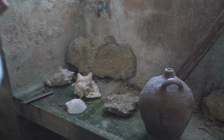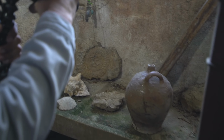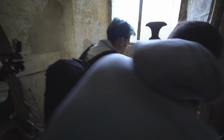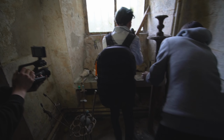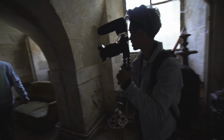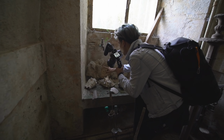Million year old fossil? Did no one else see that? That is actually a fossil as well. Yeah, there's another one as well. Oh my god, these are legit fossils. How do you guys miss this? You guys missed the swords. Can I touch it? Yeah, touch it. You're touching a million years old.